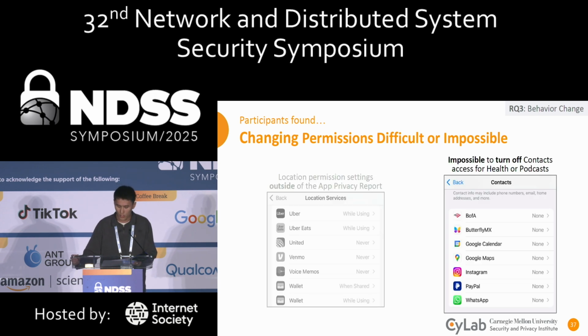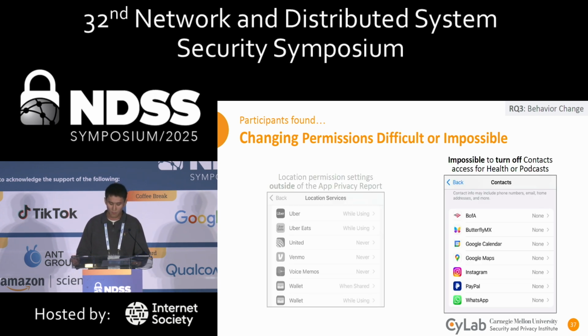Besides not being able to change permissions within the privacy report, some permissions cannot be controlled at all. For instance, you cannot prevent the Health app from accessing contacts.